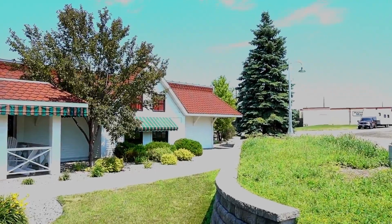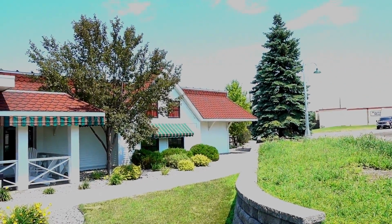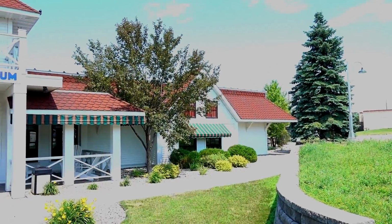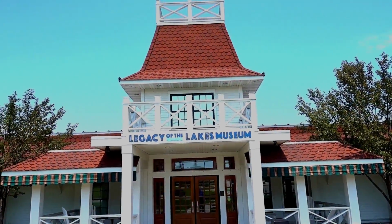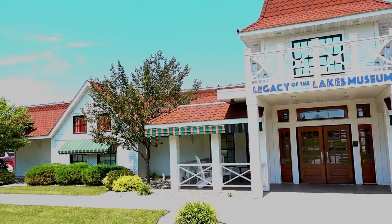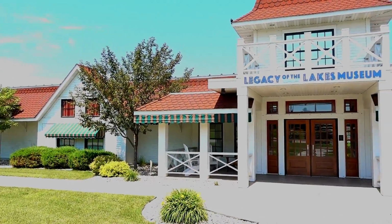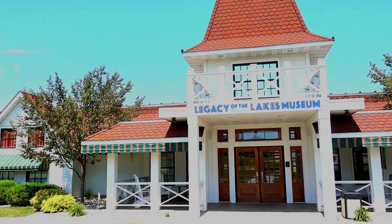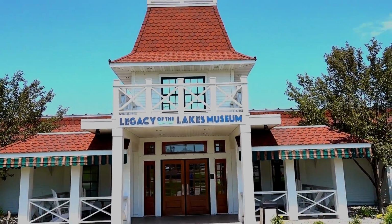So on previous destinations, we have been to a plane museum, we've seen classic cars and model trains, but we have never been to a boat museum. And inside of this building, from what I understand, are some classic old wooden boats. I don't know too much about boats, so we're gonna just kind of go inside and learn about this together.